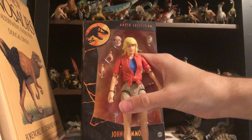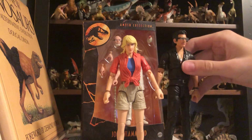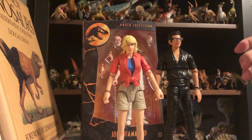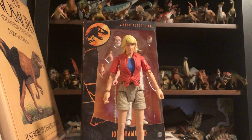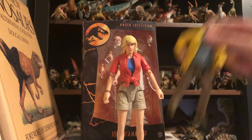Okay, so, let's see her height next to Ian. Wow, you got accurate height to them. That's wicked. I mean, Nedry's pretty short as well. I'm pretty sure. He's so tiny. Look at him. He's so short. Okay.